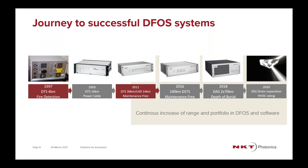In 2016, we introduced the DSTS with a range of 100 kilometers. And in 2018, we also introduced the DAST system with 2 times 70 kilometers. Moreover to the hardware, we are more and more looking into software solutions like the depth of burial for power cable monitoring. And in 2020, we also developed the strain separation feature and the HVDC rating for power cables, direct current. As you can see, we continuously increase the portfolio of DFOS systems to support the market more and more.